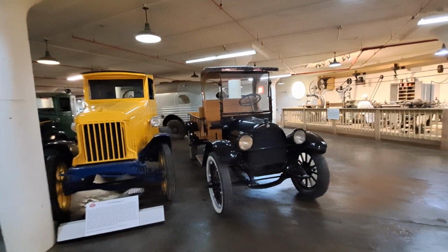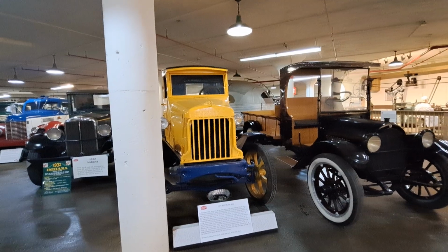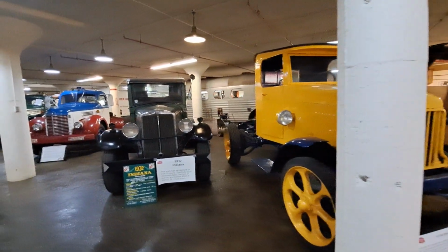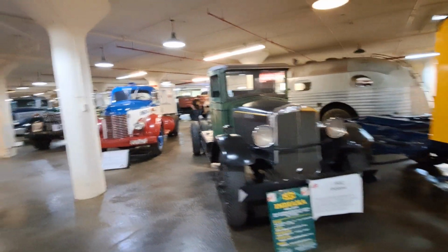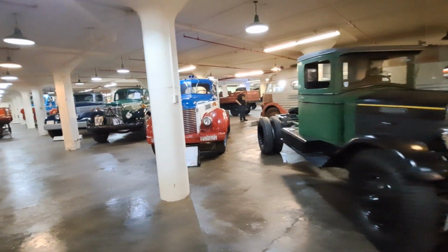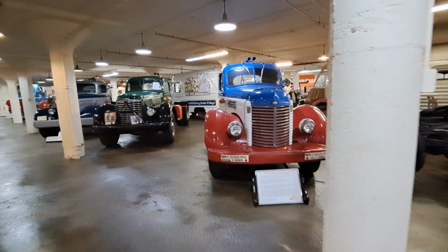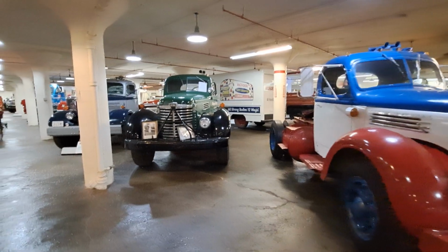I'll have to come here again sometime when I can slow down and make multiple videos here because this is way too big. I got here with about an hour and 50 minutes to do these two big museums, and there's hundreds of vehicles here. So, you know, bear with me that I'm kind of rushing on these because I got about 10 minutes before I gotta get out of here. They'll kick me out.